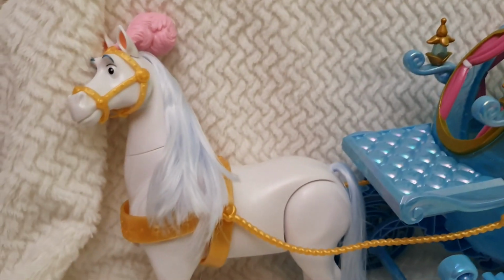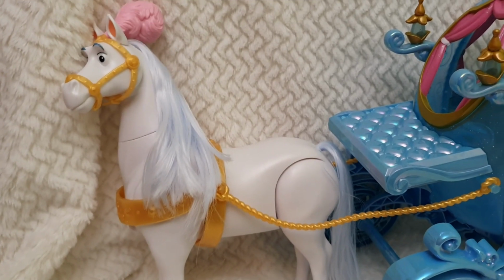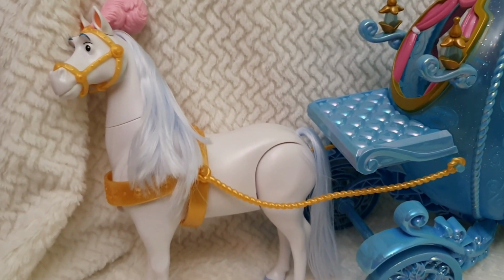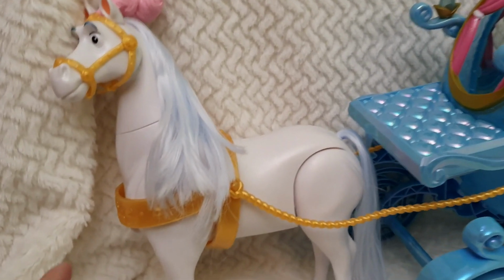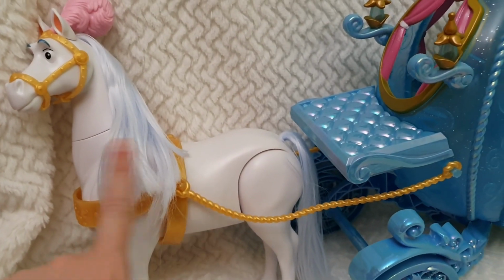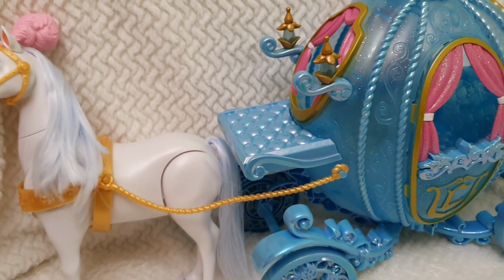Anyhow, the horse is so gorgeous. I have to say, the painting is so cool. One of the things I don't agree with as much is that the horse has a mechanical feature: if you press here once, it will start moving, and then it will actually carry the carriage.